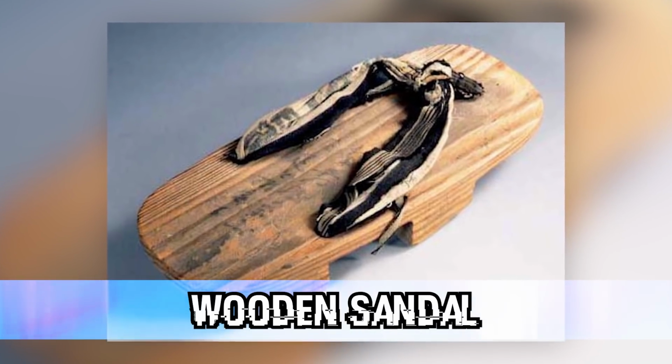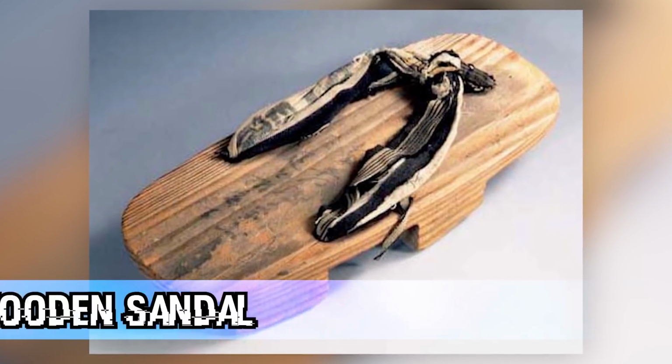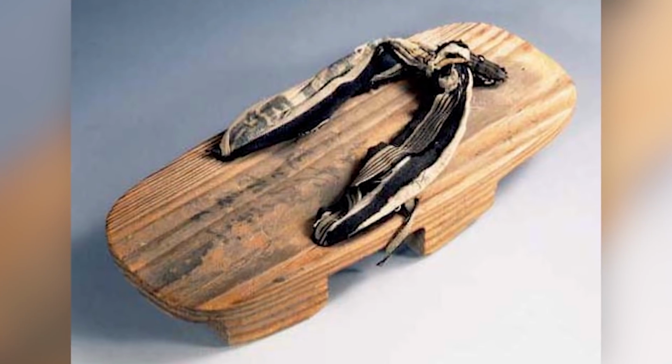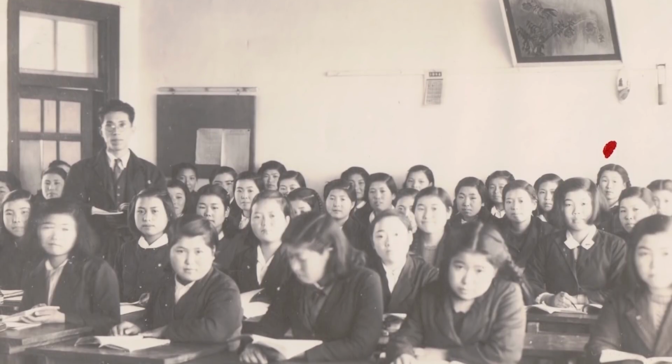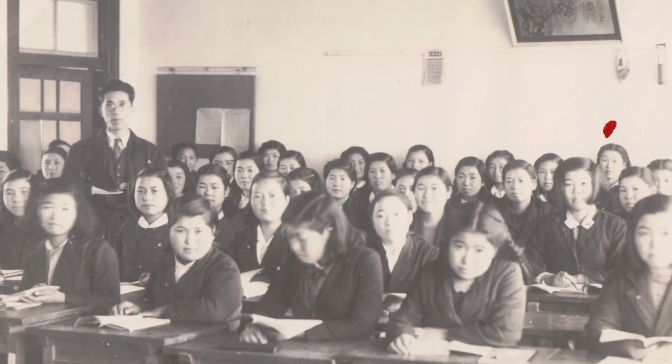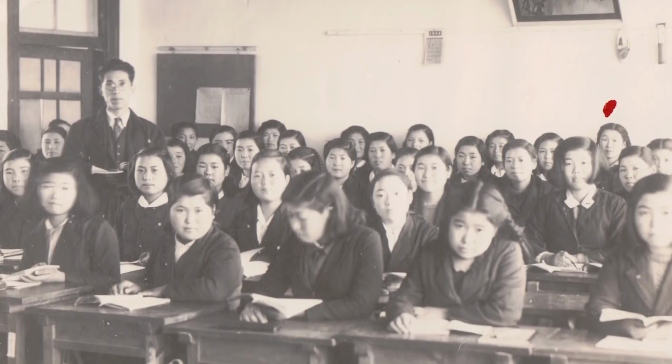Number 8. Wooden sandal. Donated by Tomiko Ino back in 1963, this sandal once belonged to a young girl named Miyoko. She was a student at the First Municipal Girls High School. After months of missing, the only thing her mother was able to find that belonged to the young Miyoko was a wooden sandal that she'd recognized. She'd recognized the sandal because she herself made the straps out of materials from her kimono. The footprint of Miyoko still remains on the sandal.